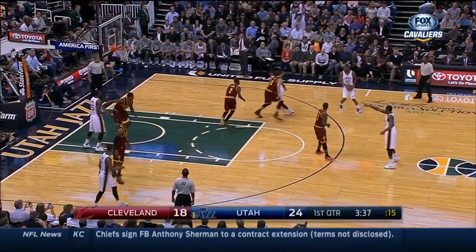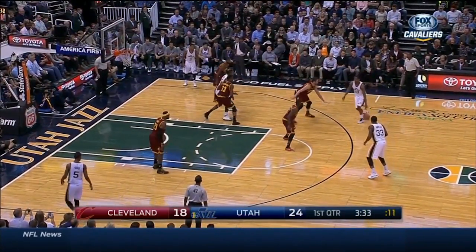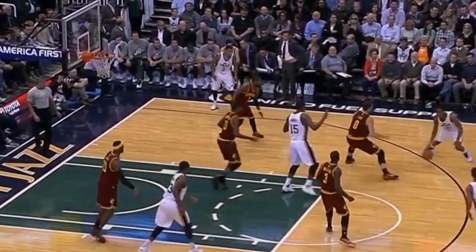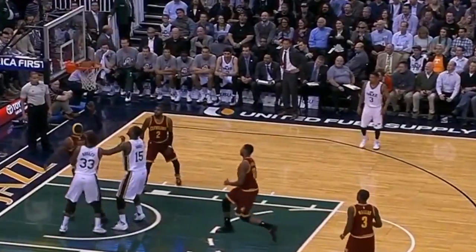Again, more basic motion offense by Utah that culminates in a high pick and roll. Notice how Kyrie on the weak side should bump down on the roll man, but he's too slow to deflect this pass, and the Jazz get yet another easy shot.